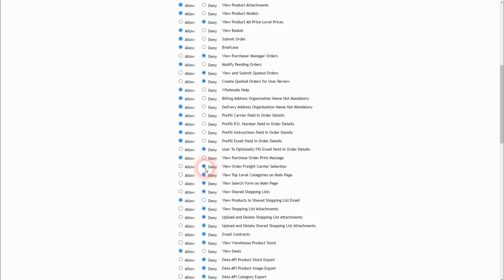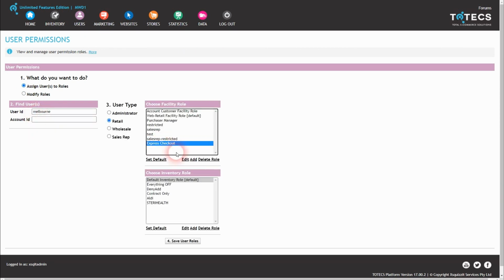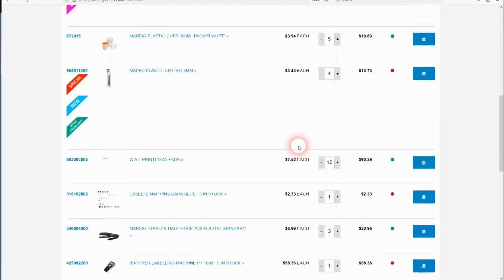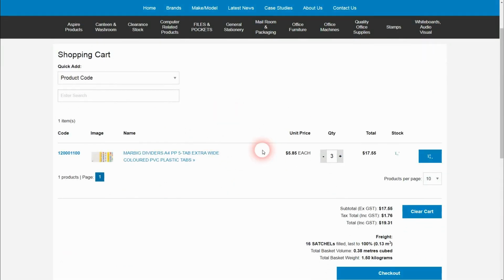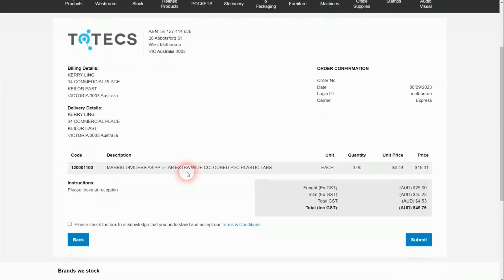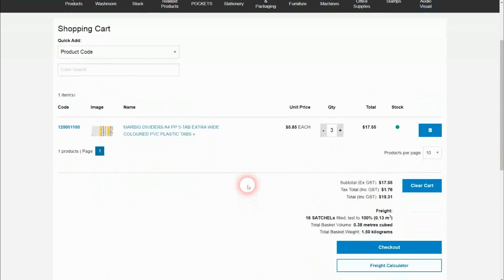That's a reason why you might create a separate facility role and assign those users to that role through our assigning process here. You'd then select the relevant facility role and save those changes. And then the user will not receive any warnings. If they're navigating from a product listing area by clicking on the checkout button, it will ensure that they navigate directly to the order review stage.